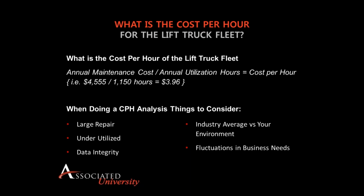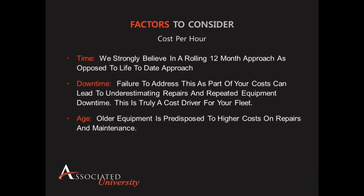The fluctuations in business needs, these could be an increase in overall business or a seasonal approach. So just something to keep in mind when you are doing your cost per hour analysis. Additional factors to consider, time.